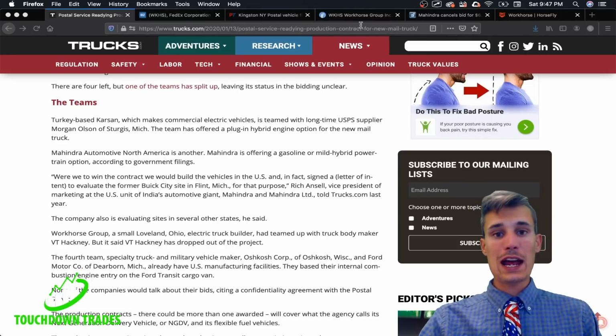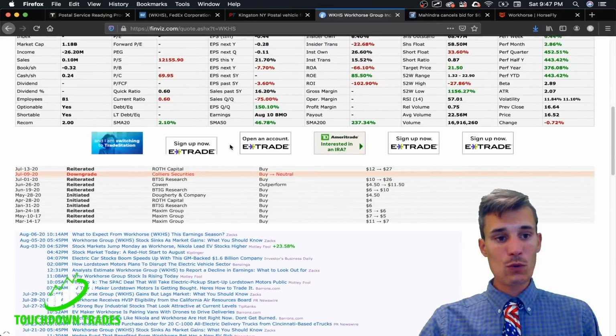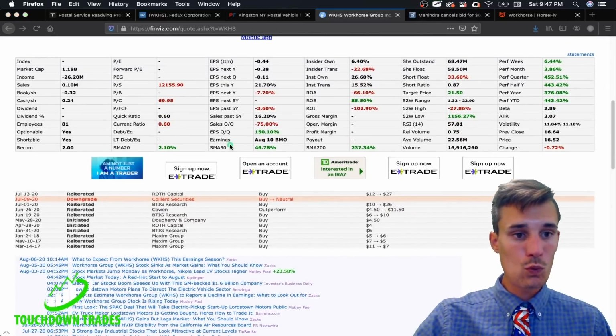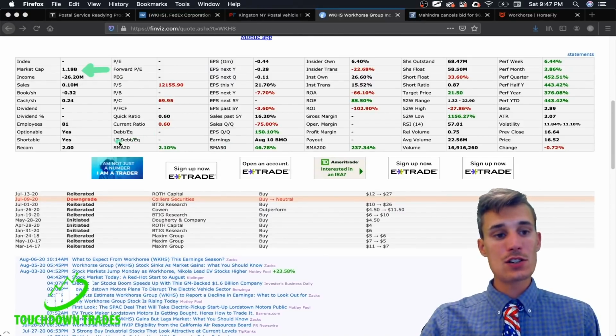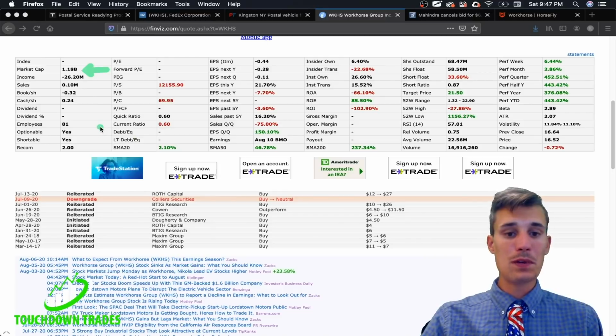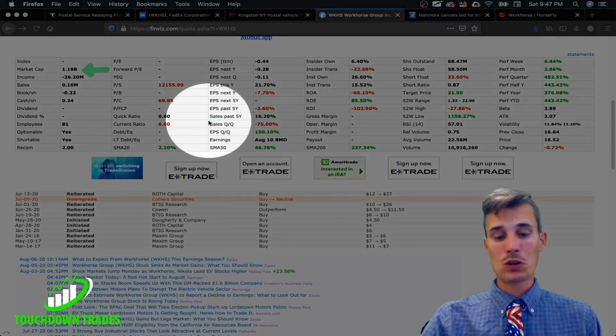Let's take a look at Workhorse's financials, and that'll give us a better perspective of what landing a contract of this size would do to a company like Workhorse. So we can see that Workhorse has a market cap of just $1 billion. So if they landed this contract, the contract itself would be worth 6 times more than Workhorse's market cap is currently, which is just outrageous. A contract like this would do so much for a small company like Workhorse.